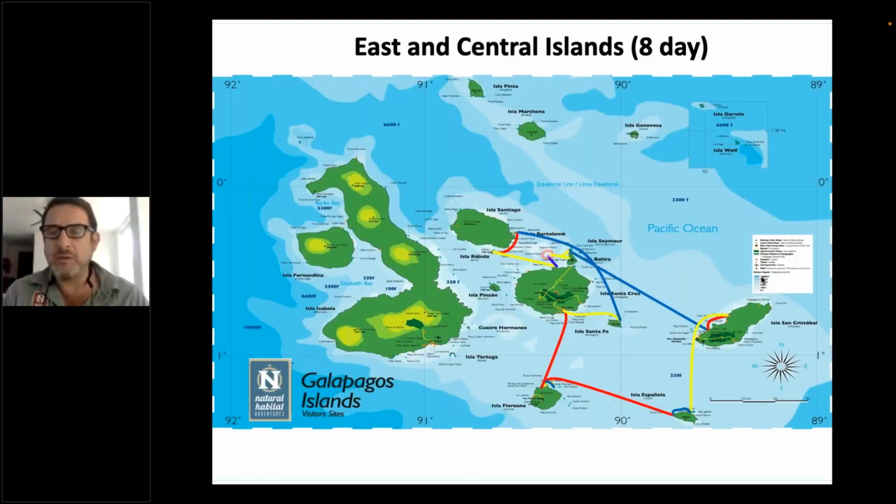And so I'm just going to go through the East and Central Island itinerary, and this is something that reflects what most of the boats, the two boats that we have, do. It's not necessarily the same itinerary, but it's very similar to what you are going to see. So in this first one, you can see that we concentrate on the Eastern and Central Islands, and we visit San Cristobal, that is to the east, Española, Floreana, and then Santa Cruz, where we spend a night at the tortoise camp up in the highlands. And then we go to Santa Fe, and then we go to Santiago and Rábida, and then finally we go to Santa Cruz to depart from Baltra.